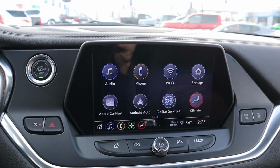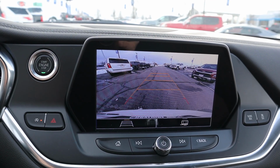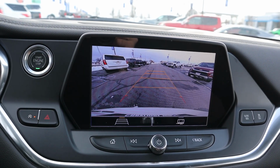Now here is the center infotainment system. First off, we're going to pop it into reverse. You can see the backup camera with trajectory lines. They do turn with the steering wheel. Notice it has the warning right there. It's saying that something is in my blind spot, which is pretty cool.